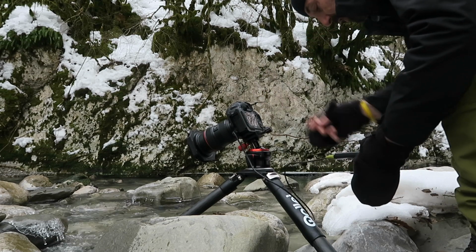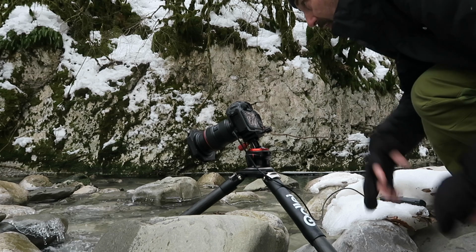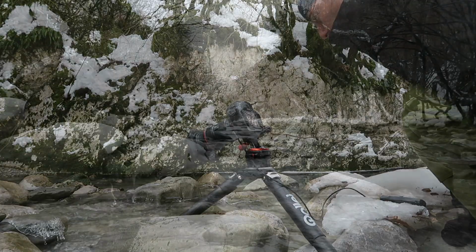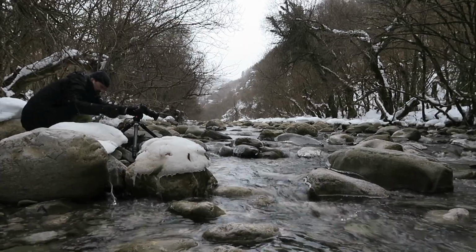Okay, so I've refocused on the nearest rock and then expose again. And then I'll repeat the process, refocusing on the top rock. Okay, so the snow is starting to come down a little bit more heavily now. So as soon as I'm done taking this shot of the icicles on the rock in the water, I'll make a move to my next location.